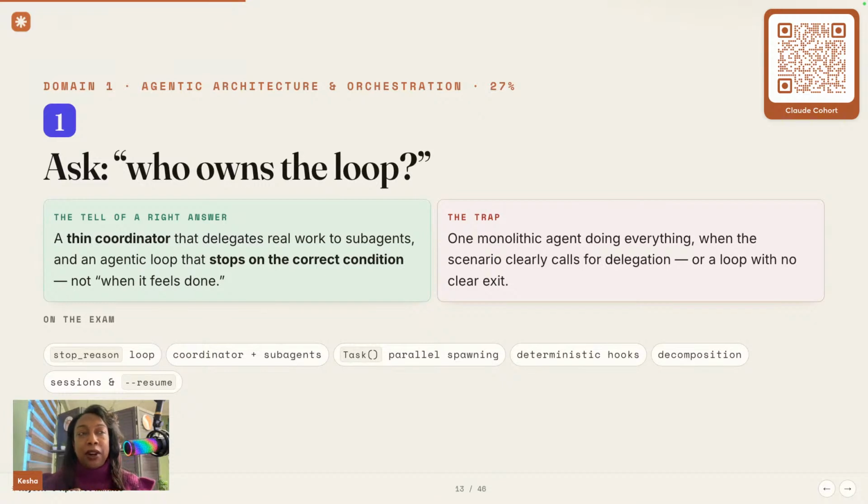So never rely on the model or the system telling you, hey, I'm done. Again, you need to find the programmatic way to test whether or not something is done. And that is what I just said, the stop reason. The trap on the exam, if you see an answer that talks about one monolithic agent that is going to do it all by itself, that is usually never the correct answer.